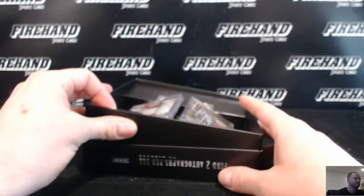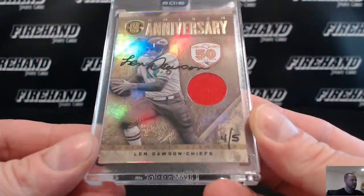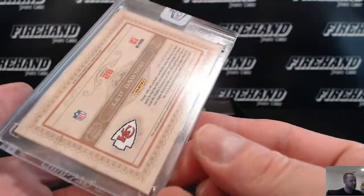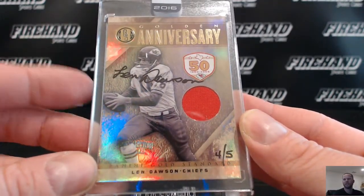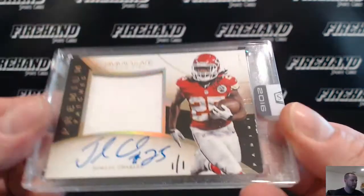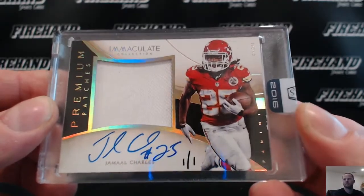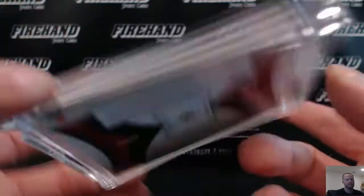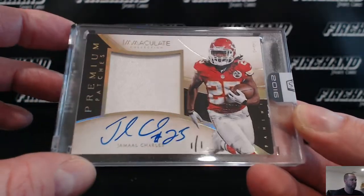Nice. Nice box for the Kansas City Chiefs, put it that way. Gold Standard, 2011 Len Dawson jersey and autograph, 4 out of 5. The Chiefs. E. Durick's man. And Immaculate Premium Patch Autograph 1 of 1, Jamaal Charles. Gigantic one color patch. E. Durick's and the Chiefs. 2014 Immaculate Premium Patch.